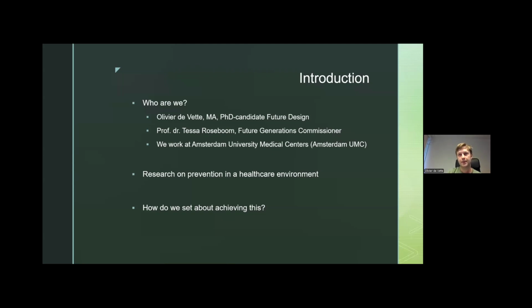So now I would like to briefly outline who we are, what we do, and how we plan to achieve our goals on future design. As said before, I am Olivier de Vette, and I am a PhD candidate on future design at the research department, Epidemiology and Data Science at Amsterdam University Medical Centers. And also, for reasons of clarity, I will just abbreviate this from now on to Amsterdam UMC, which is also how we refer to it.